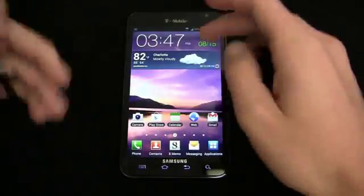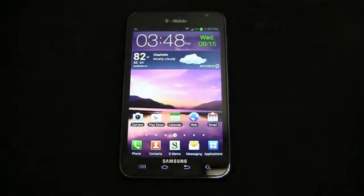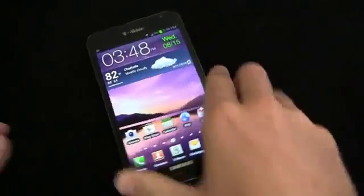One thing's for sure though, older processor, it does have HSPA Plus connectivity and Ice Cream Sandwich, so at least it's new on some fronts. Much more coverage to come on PhoneDog.com with the Samsung Galaxy Note on T-Mobile.